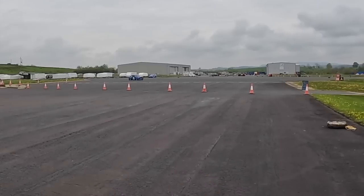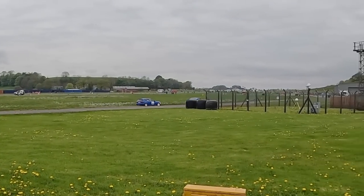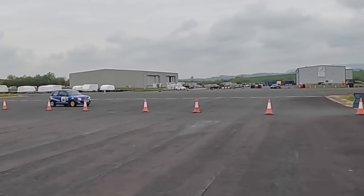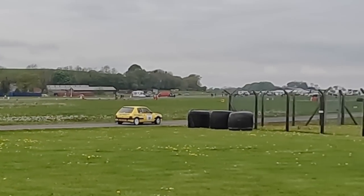Alright, so we've made it to St. Angelo's Airport, which is an active airport, but today they're doing like a sprint rally thing. So it looks like the cars are in service at the moment and then they're going to change the layout. But yeah, I'm going to try and get over to the service area to get a closer look at the cars.